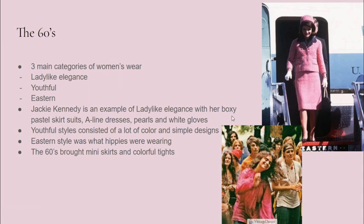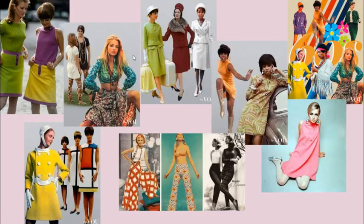Youthful styles consisted of a lot of color and simple design. Eastern style was usually what hippies wore. And the 60s brought miniskirts and colorful tights. Isn't that fun, everybody? We love colorful tights. Okay. Here's a little example. Look at all this color, all these patterns, all these shapes, all this fun. How could you not like this?